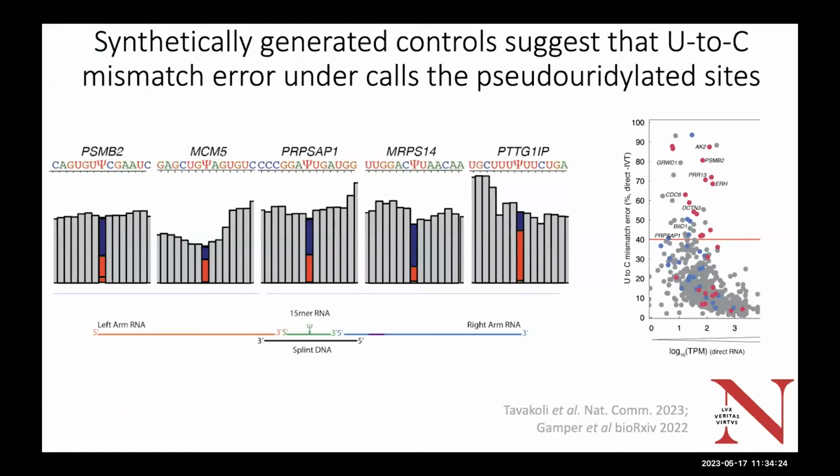Another thing that we do is we generate synthetic controls. These are generated by purchasing a 15-mer RNA that has a pseudouridine planted in the center of it. And this is done in collaboration with Ya-Ming, who spoke previously. So we'll use a splint ligation to generate a very long RNA oligo that has a pseudouridine planted in the center of it. We wanted to see how quantitative this base calling error is. If it was 100% quantitative, you would expect these bars to be completely blue, but we see it being called as C as well as U.